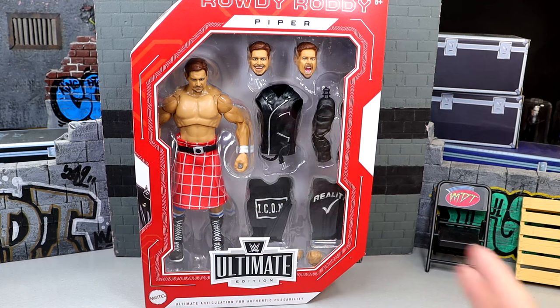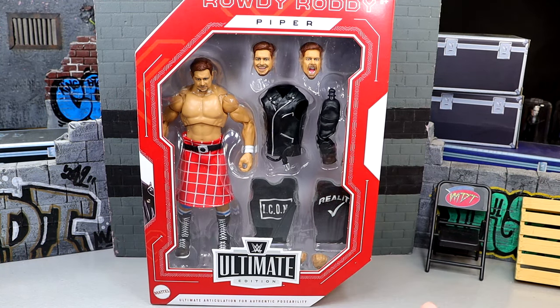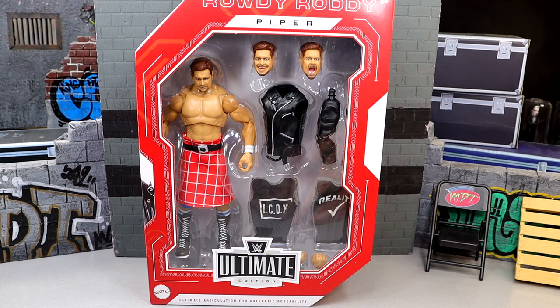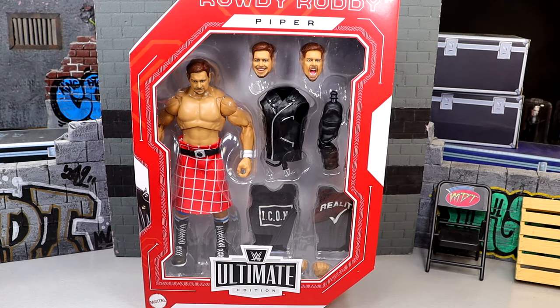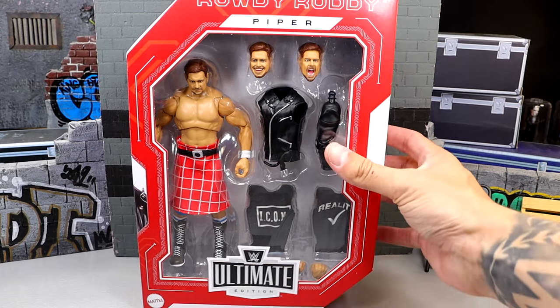But what we're going to do is, of course, crack Roddy Piper out of the packaging and find out what it's all about. I loved that Roddy Piper as a kid, and the leather jacket that came with it was great. I loved the bagpipe. Man, what a time to be alive. But we're going to shut up and continue with the review now. We'll take Roddy Piper out of his packaging, put him on the rotating base, and see how this Roddy Piper compares to the rest of our WWE action figure collections.